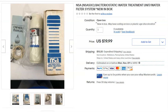All right, let's see. Oh, these things. This was which one was it? The 50C. Okay, this one I think I sold them all out. They're all gone. They sold really quickly. This was actually 3 of them, if I remember right. They sold for $19.99 each. I paid like $1.94 each or something like that.